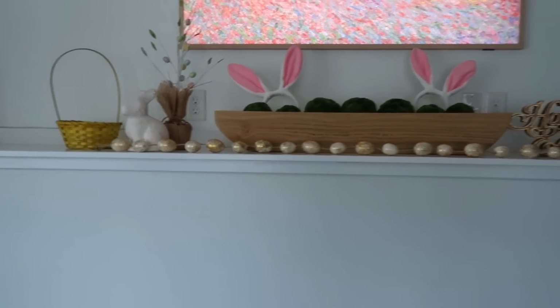I thought I would bring you along for just a springy day. It's 48 degrees here in Michigan. I'm gonna share with you what I'm gonna do today. Before that, I realized I have no Easter decor.